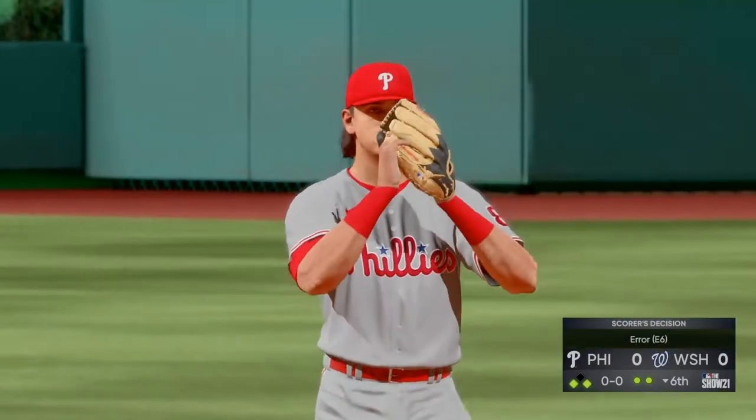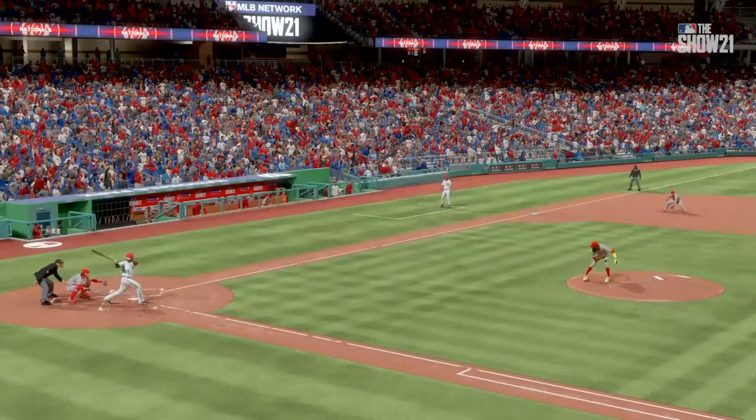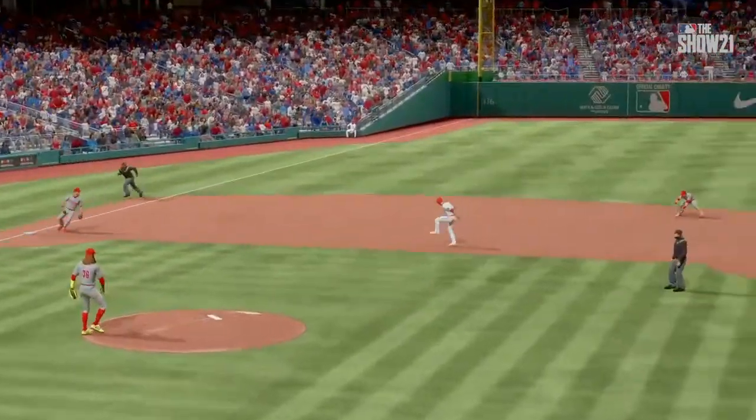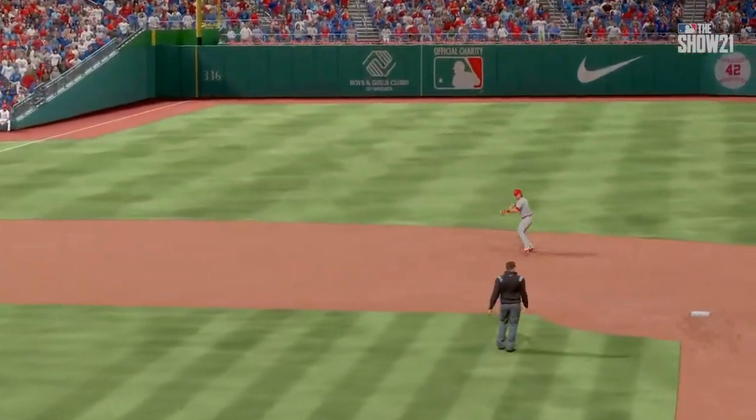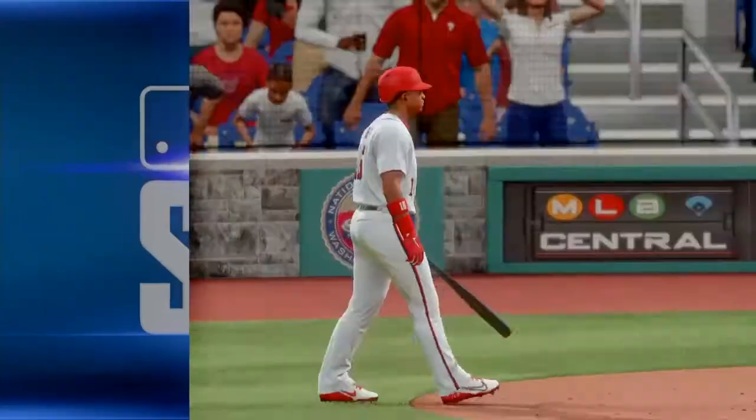Man, they threw the ball away. To make a play like that, especially your shortstop, looked like a routine play, but for some reason he just pulled the first baseman off the bag. It happens, but you never want to give a team extra outs.